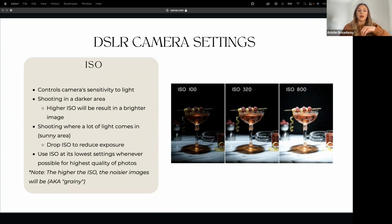Typically, when you're setting up your settings, I would recommend getting your ISO as low as possible, because it's going to give you the highest quality photos. When you make your ISO a lot higher, like if you go all the way to the top, your photos look a little more noisy, which means grainy. Have you guys ever seen that filter that basically looks distorted? It will start to look like that once you get the ISO a lot higher. So I typically recommend keeping it as low as you can and maybe playing with your aperture to give a little more brightness.